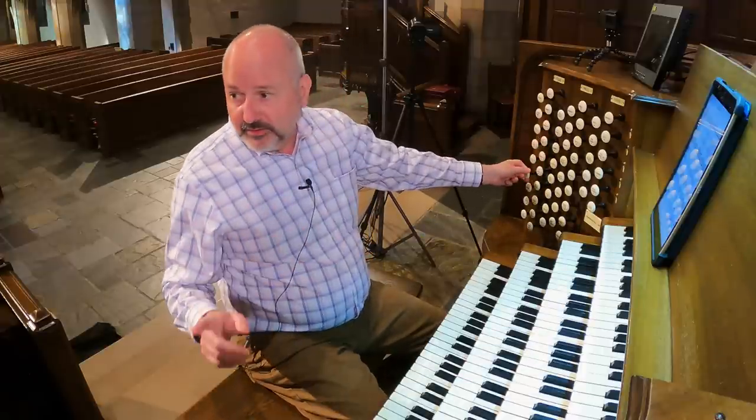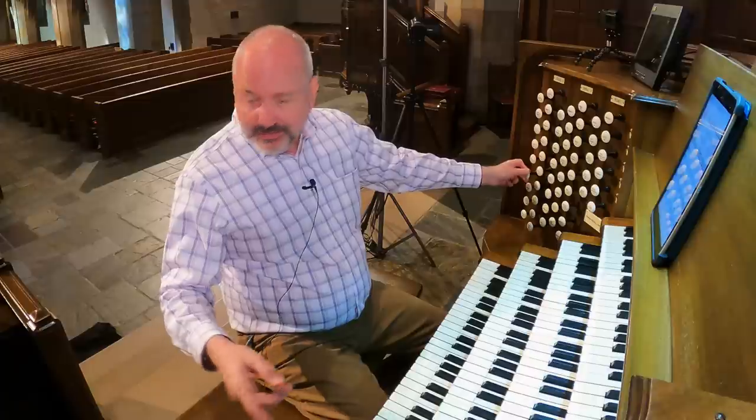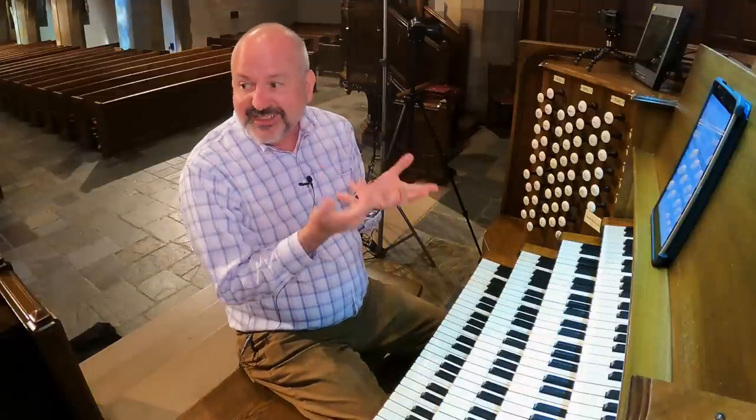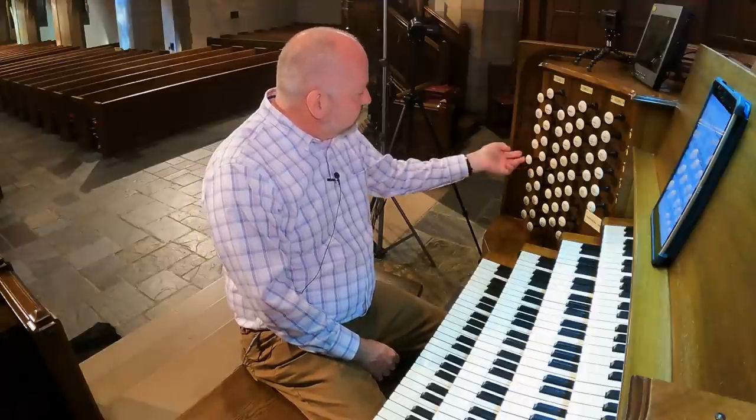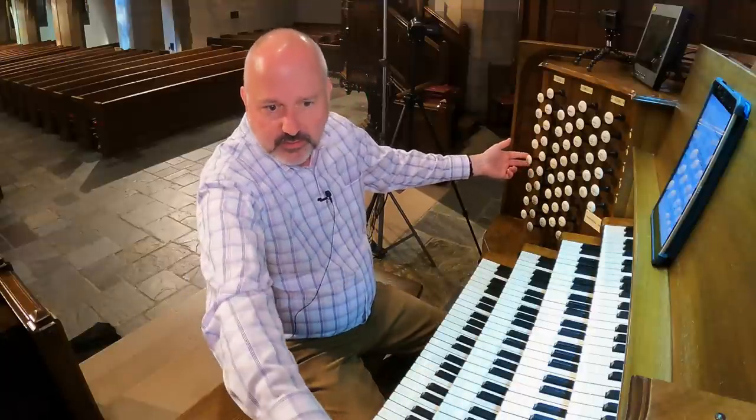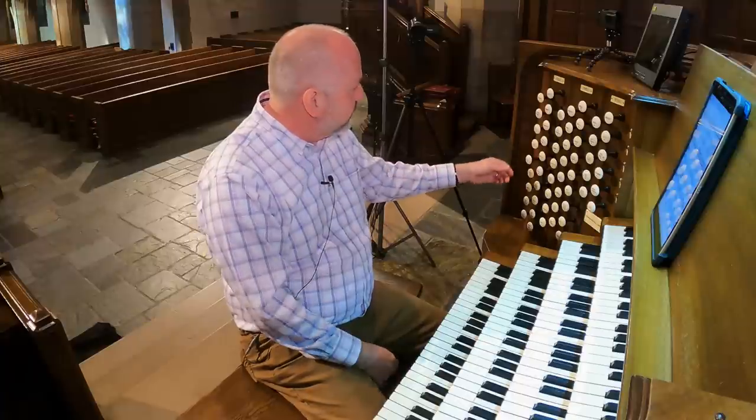Remember the Contraviola in 16-foot in the choir? Yeah. It's also available in the pedal, which is two strings down there. So you've got a lot of possibilities. Yeah. The cello down here is, again, the Violoncello from the solo. So you've got two of those.